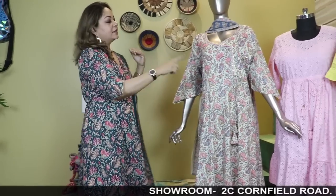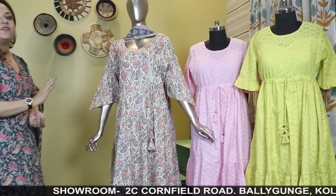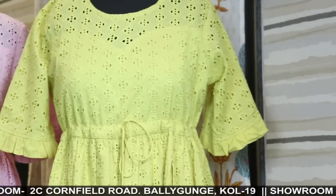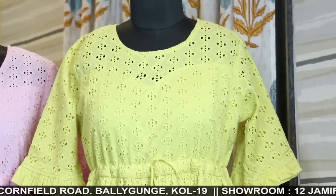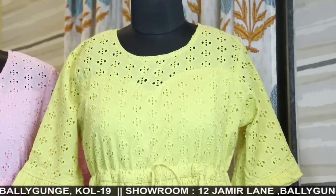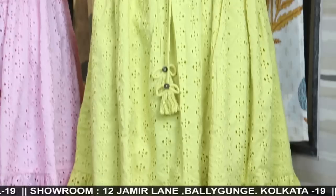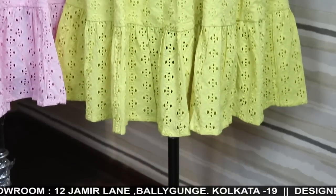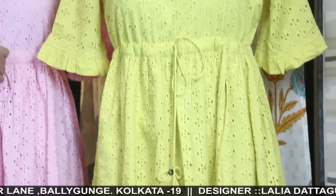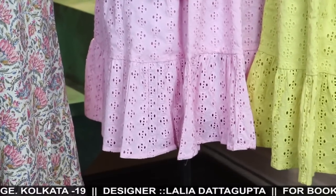Now I'll just tell you a little about the mannequin. Both are wearing chiffly dress, beautiful yellow and pink chiffly dress. Lining is there from the bust, and the length is 40 to 41 inches. The length of the dresses are 40 to 41 inches. You can loosen or tie. So this is the set. It's a kurta with a cord.